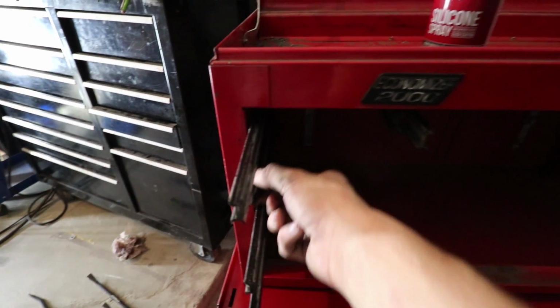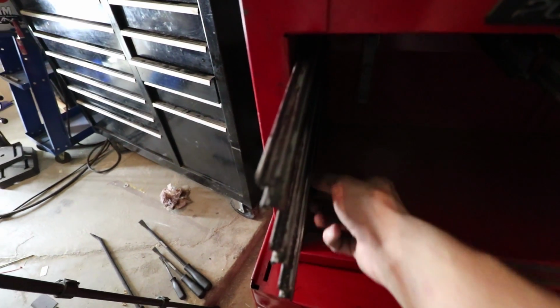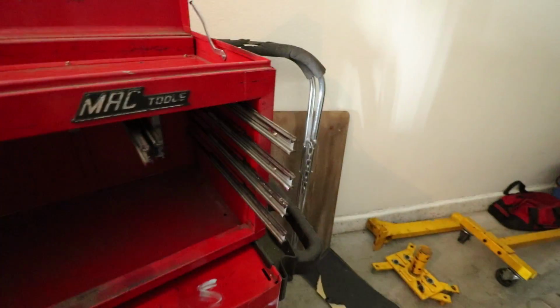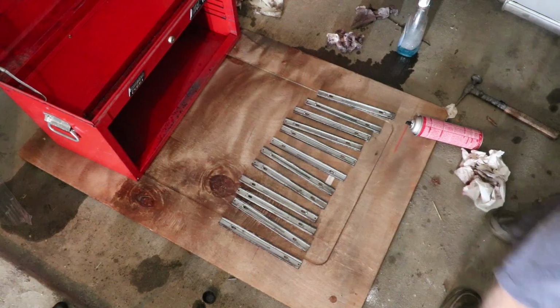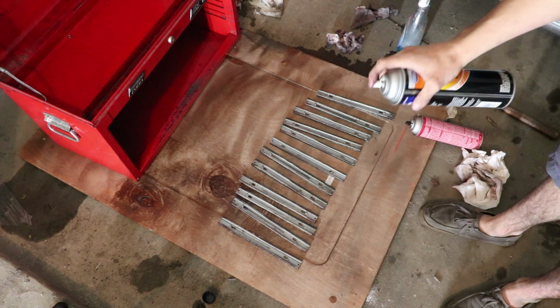Some guy must have tried to re-grease these, and I don't think he cleaned them at all. He used this real thick grease, and it's causing them to stick pretty bad. So that is all gonna be undone. I'm just using some cheap engine degreaser since these are all covered in grease.